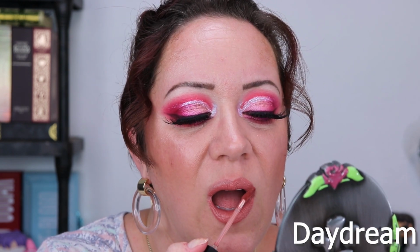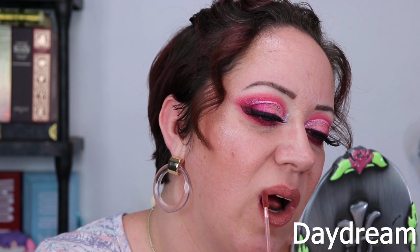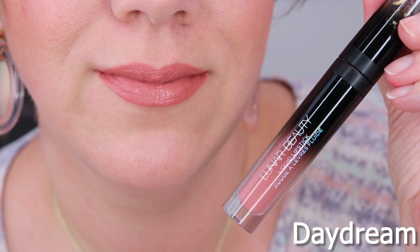And last but not least, my favorite of the shades, which is the reason I bought the bundle, is the liquid lipstick shade Daydream. This is just a really gorgeous nude. It has a little bit of warmth to it. It's more of a pinky nude. It's very, very beautiful. Absolutely my favorite color, and it dries down really nicely.